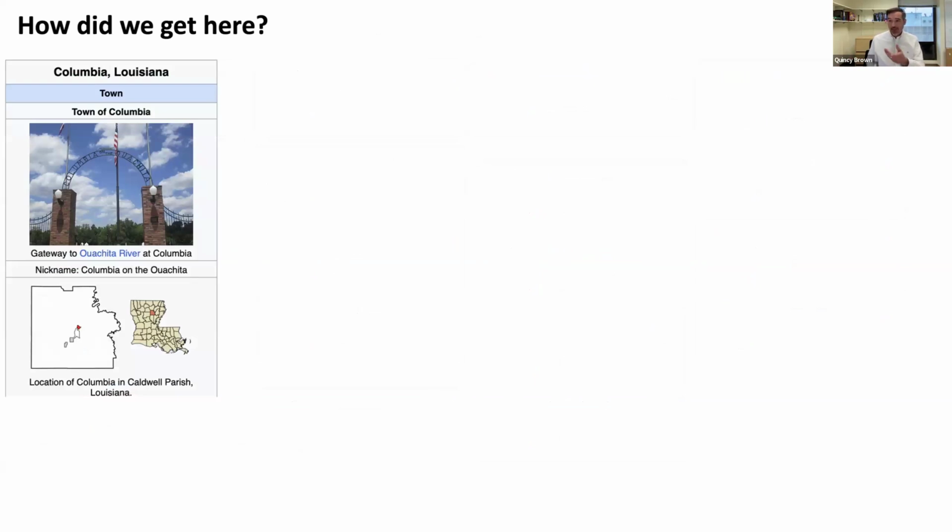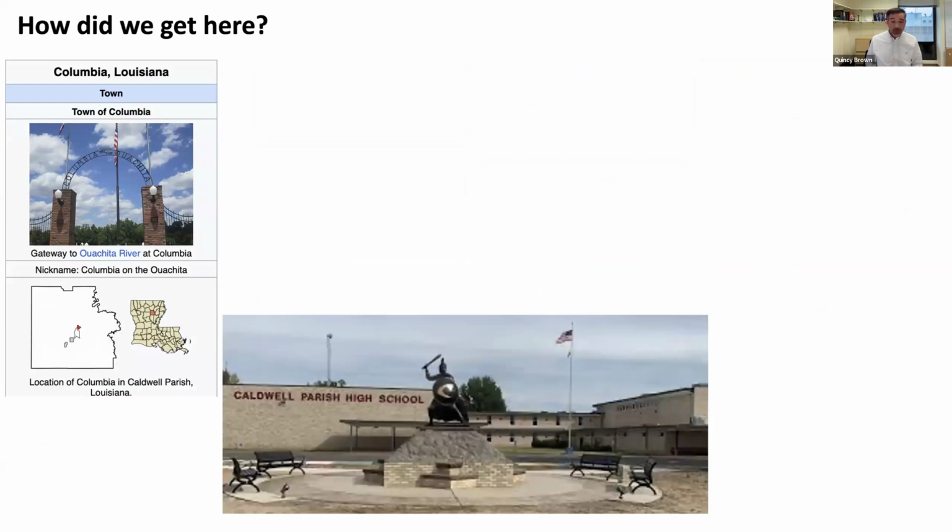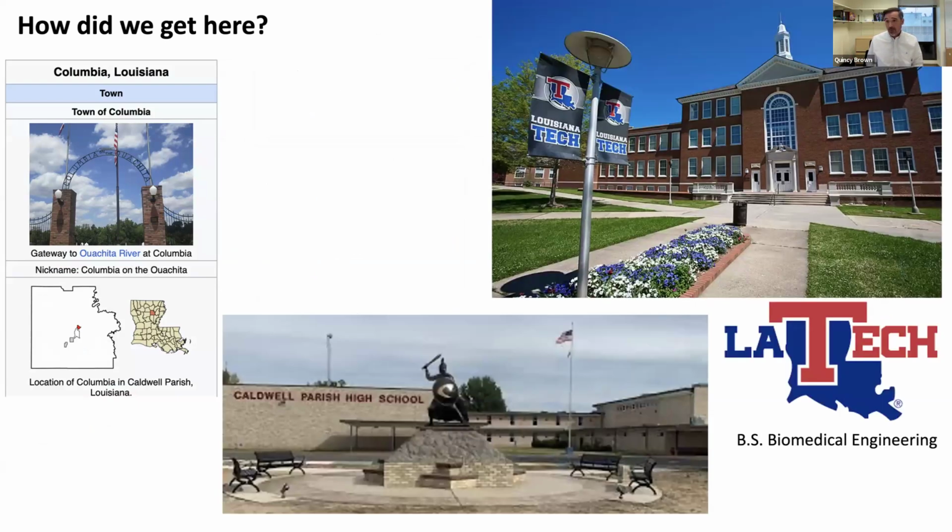So Amanda mentioned that she went to school with my wife. I'm from Columbia, Louisiana, which is a little tiny town south of Monroe. I went to Caldwell Parish High School, and I got my bachelor's in biomedical engineering at Louisiana Tech. That was back in 2001. When I was finishing my bachelor's, it took me 5 years, and I didn't really know what I wanted to do. Back in 2001, there wasn't a ton of industry for biomedical engineers. So I said, well, I'll just get a master's degree and I'll just take time to figure it out.